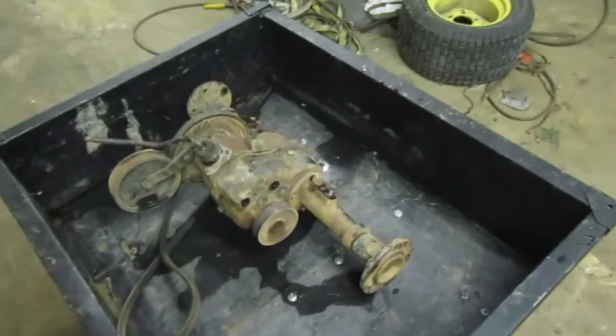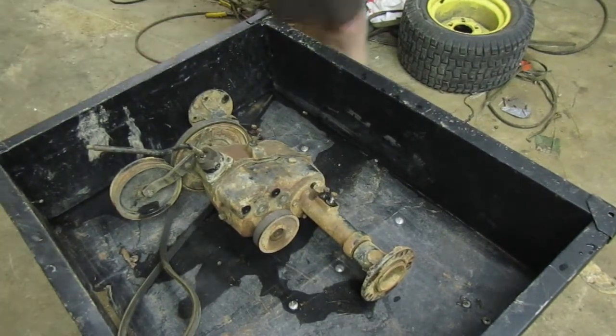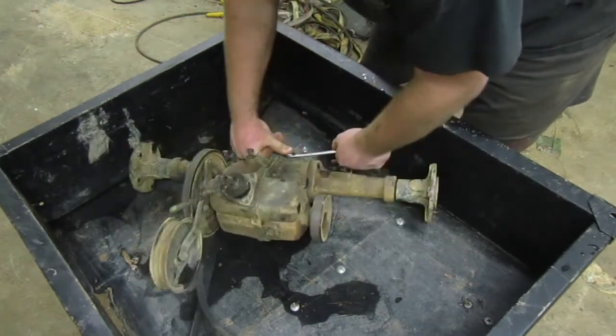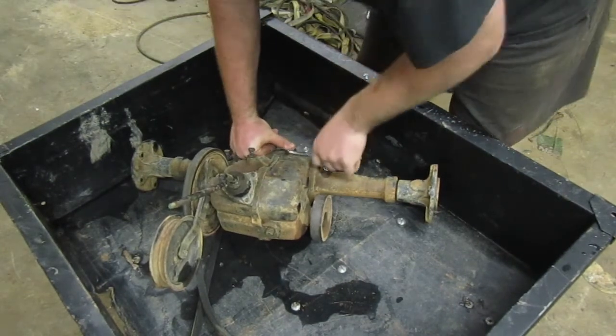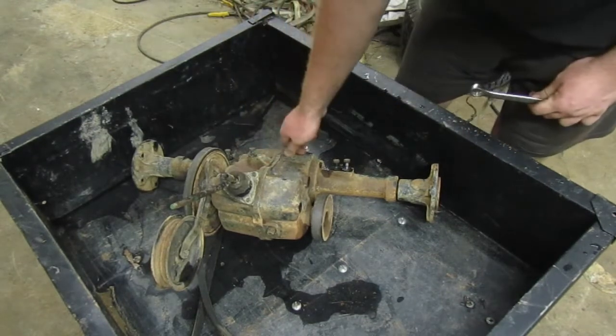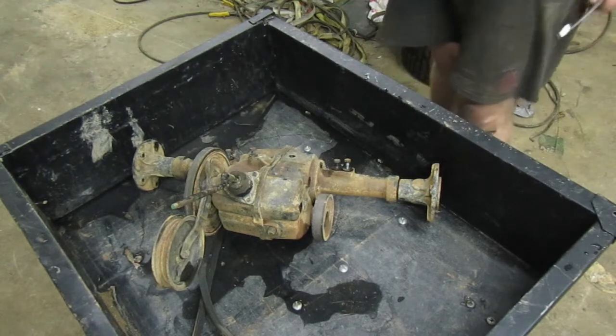The transmission is still in the wagon. I have the wagon hooked up to the 208. I've been using the 208 lately. I've been leaving it set and just decided it was time to start using it again. So 208's been putting in its work. So it gave me its 2 weeks notice, but I wasn't going to accept it.